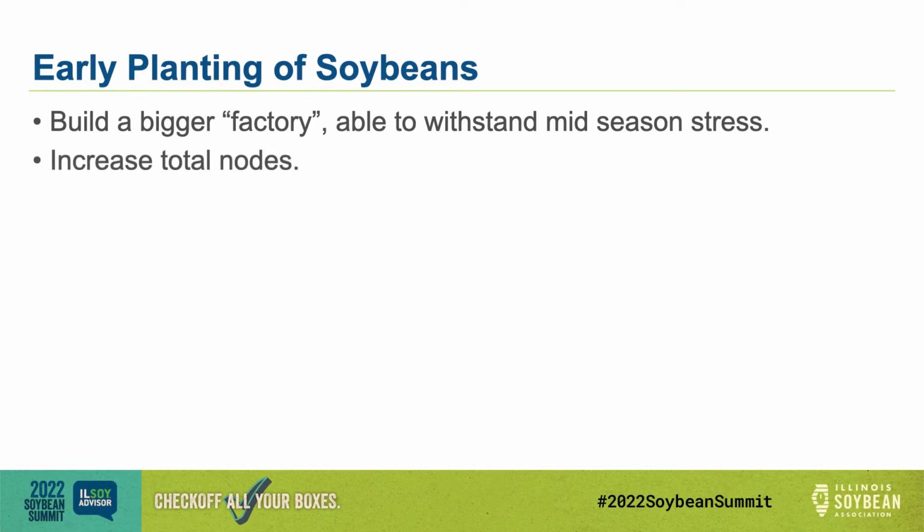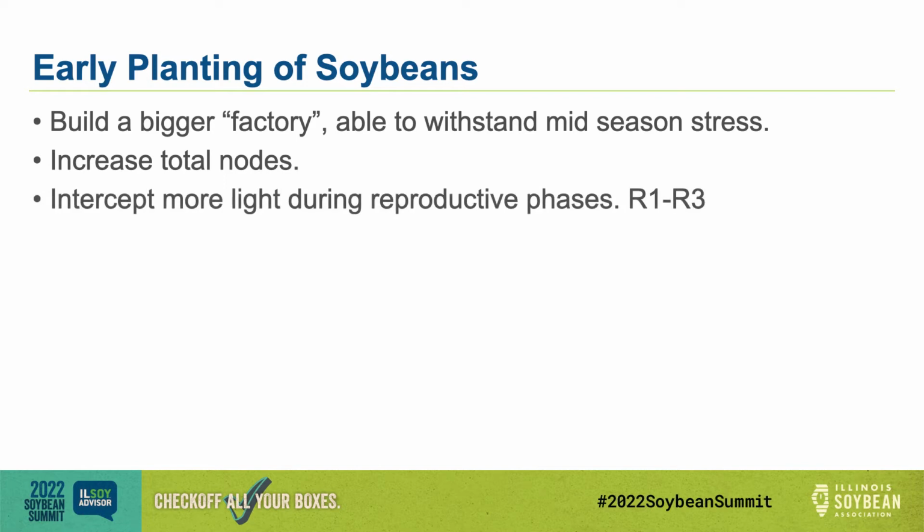We want to increase our total nodes. If we're planting in late May or early June, our node potential is a lot less than a soybean that's planted in April. Again, we talk about intercepting more light during reproductive phases, R1 through R3. We've got a bigger plant there.